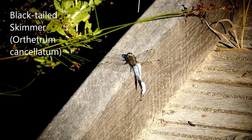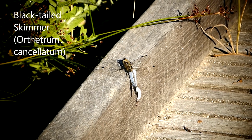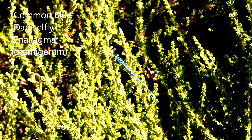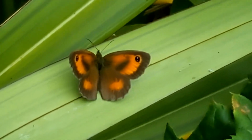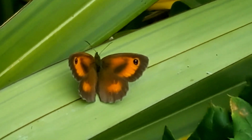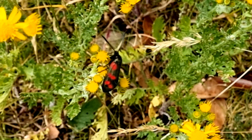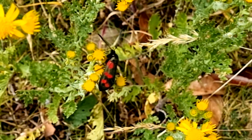Not a lot of dragonflies about, but while this little one's sitting and perching, taking the sun, I'll film him. There's usually a lot of damselflies as well. In terms of butterflies, the most popular one I've seen is the gatekeeper, which we have here. And a six-spot burnet on the moth front.